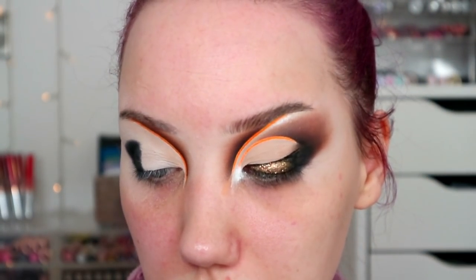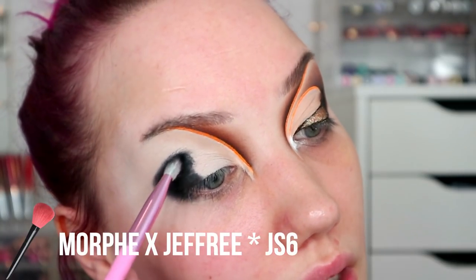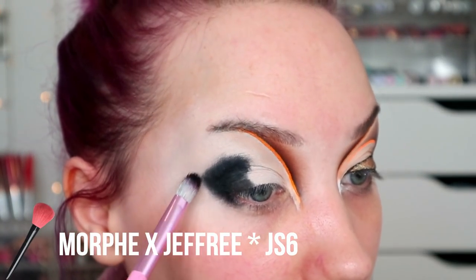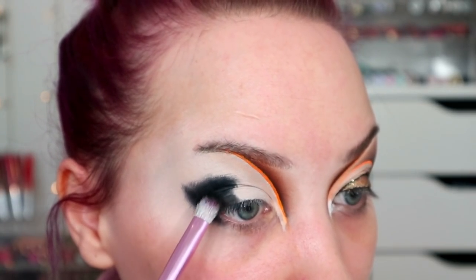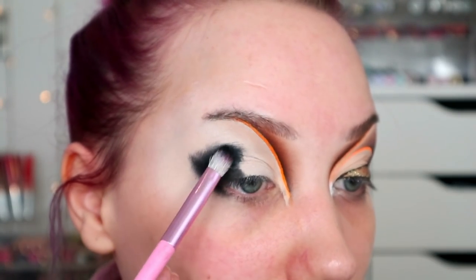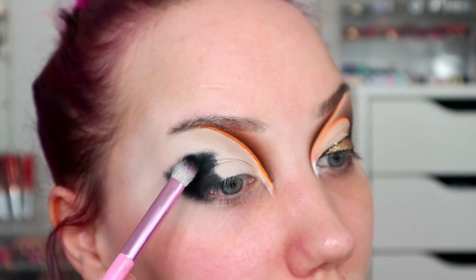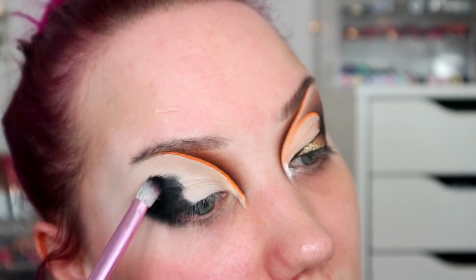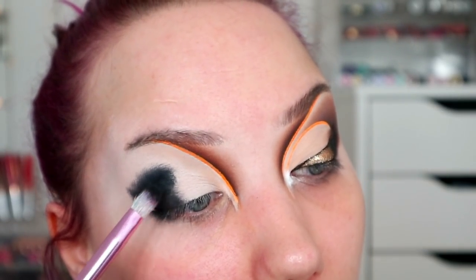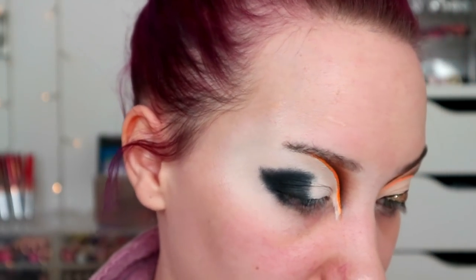Let's start blending this out. I'll take this brush. Oh dear. I'll just take a tiny bit more black, just to start blending it a bit. I mean, it is a good eyeshadow base if you've maybe got better skin than me. It does make eyeshadows pop. Usually I leave my brushes out in order, but I just haven't today. I don't know what I use.